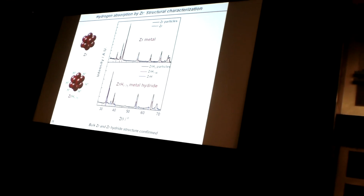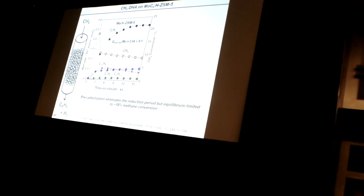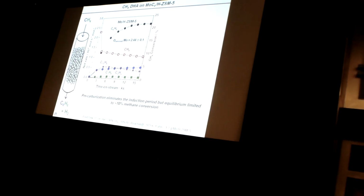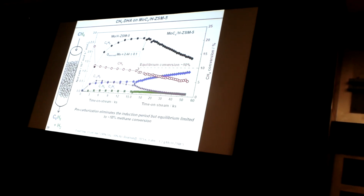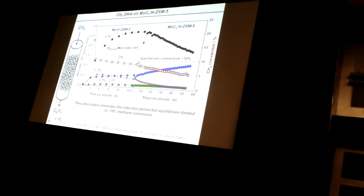I cannot add it to my pre-catalyst. I showed you this earlier. There's an initial induction period during which you carburize. If you add your zirconium here, it cokes up and removes hydrogen too efficiently. This is not the time to add hydrogen. You need to carburize your catalyst. If you stop, you can expose it to helium and the catalyst comes straight back. But this is the point where you have to add your zirconium.